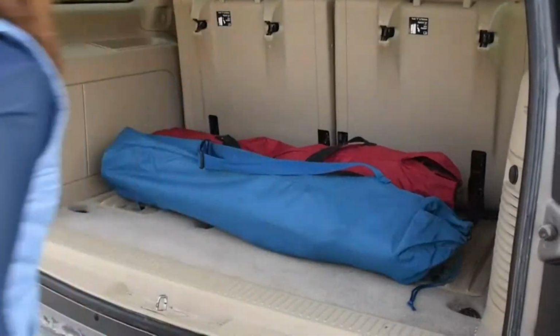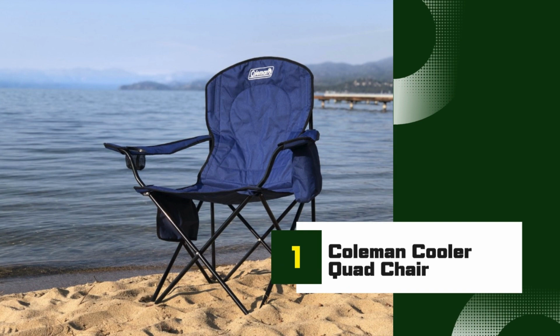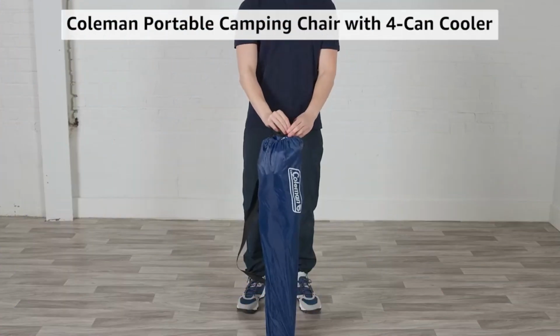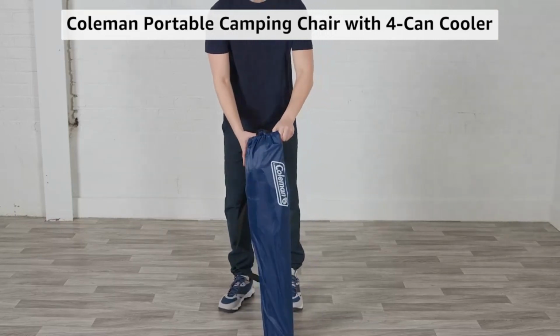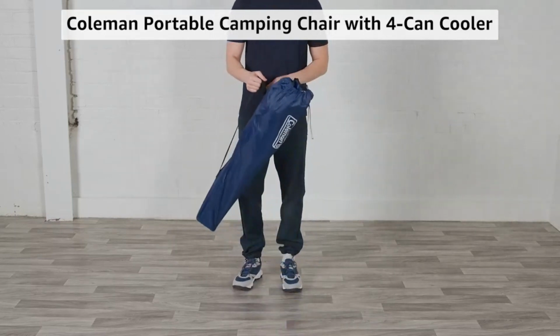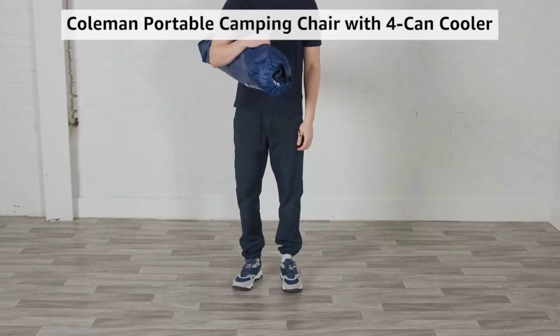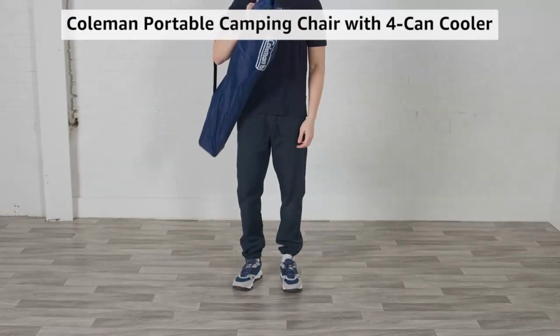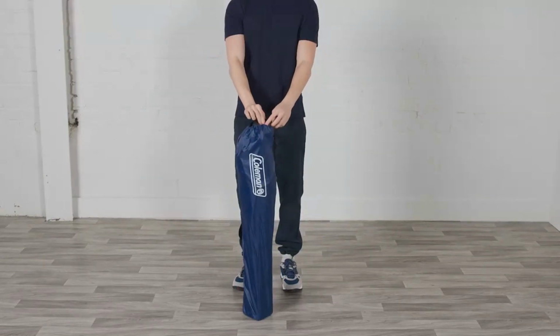Number 1. Coleman Cooler Quad Chair. The Coleman Cooler Quad Chair is not your average camping chair, it's a complete relaxation station designed to enhance your outdoor experience. Crafted with durability in mind, this chair features a sturdy steel frame that can support up to 325 pounds, making it perfect for campfires, picnics, tailgating, or simply lounging in the backyard.